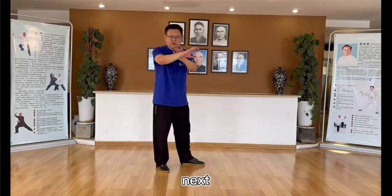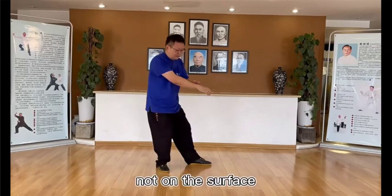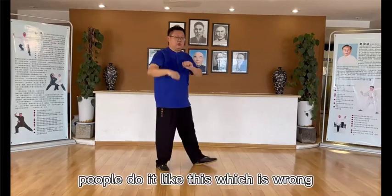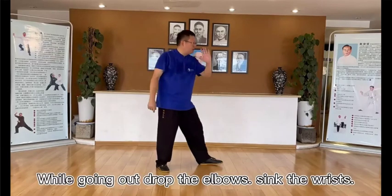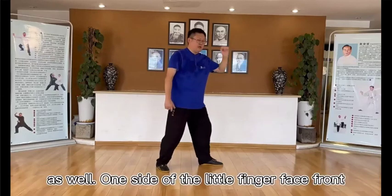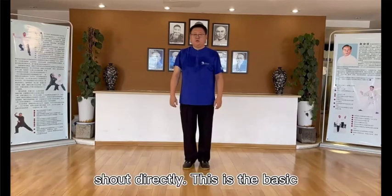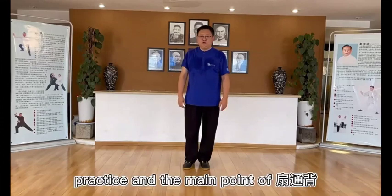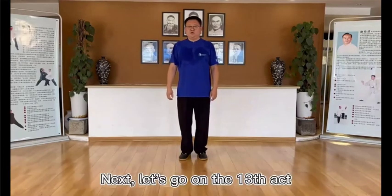Next, forward, hand aimed at right wrist. Put on the surface, seems to be and seems not to be. People do it like this, which is wrong. Going out, drop the elbows, sinking the wrist as well. One side of the little finger faces front, like cutting with a knife or an axe. Let me show directly. See its basic practice and the main points of 散通背. Next, let's go on to the 13th move.